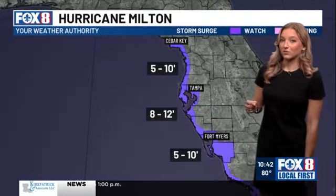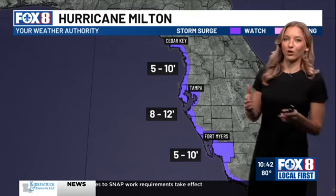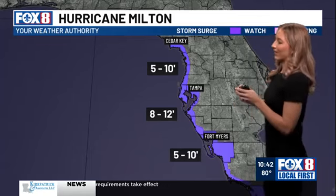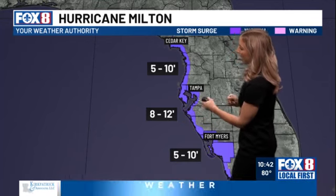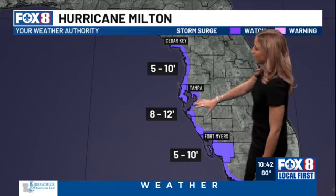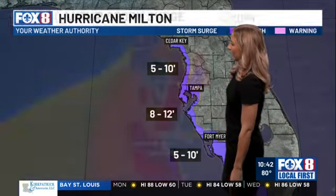The storm surge values here, I think, are a little on the lower side than what we'll see as it gets closer, and we have a better idea of that landfall, because on the southern side of the eye wall, we could see higher totals than this, 8 to 12 feet near Tampa Bay, Fort Myers, 5 to 10 feet, 5 to 10 feet up to Cedar Key. This is our storm surge modeling on Viper, though.